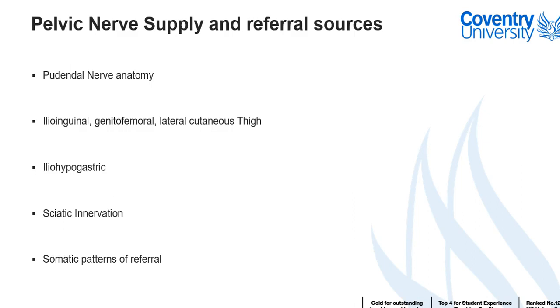It's also important to note that we've got somatic patterns of referral. So probably from David's lecture last week, for those of you who were there in person, the sacroiliac joint can refer pain into the pelvis, as can the lumbar spine, and also some of the muscles. And for the muscular referral, I'd probably recommend Jan Dommerholt's work on myogenic patterns of referred pain.